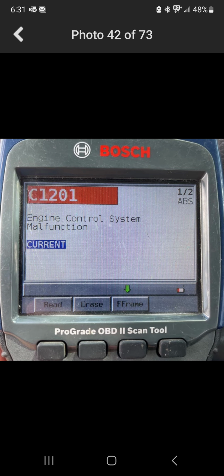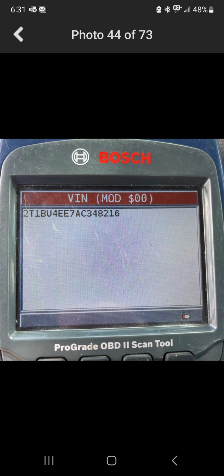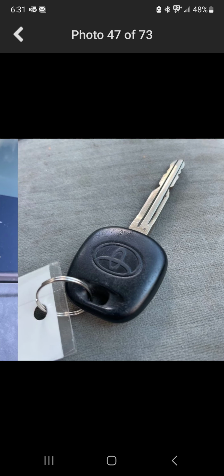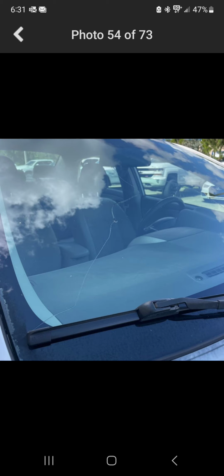See what these codes are. Engine control system malfunction. We'll have to look that up. Lower high. We'll look that up too. Sorry, tired. VIN number. So that is it. That is the car, guys. That's it. Oh, that windshield does look bad. I might put a windshield in there.